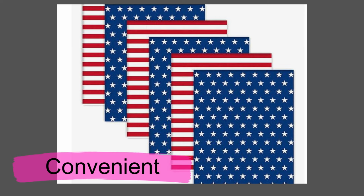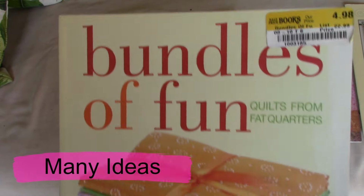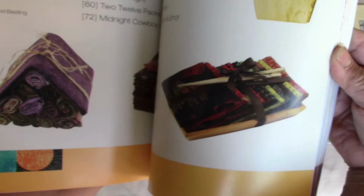They're very convenient. They're already cut and ready to go. There are so many beautiful ideas online and offline. YouTubers, books, even browsing on Google Images, you'll see too many wonderful, inspiring ideas to choose from.